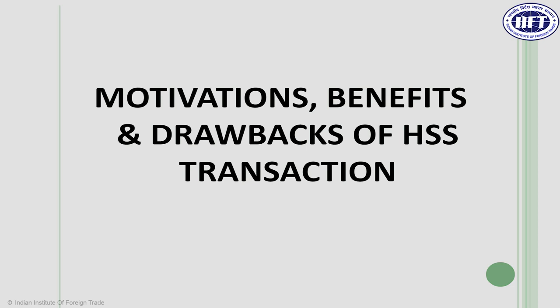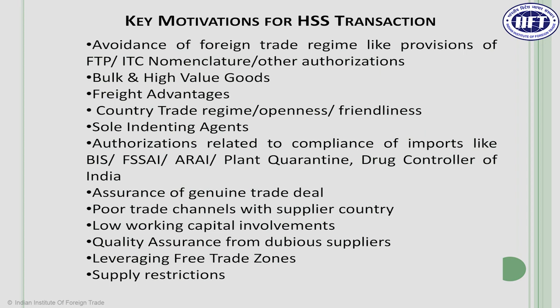My dear friends, there are several reasons for sale on high sea, and the most important reason is the reduction in transaction cost. The transaction cost of the business becomes far less when we buy goods on sale on high sea. How? Let me explain. Let us take an assumption.